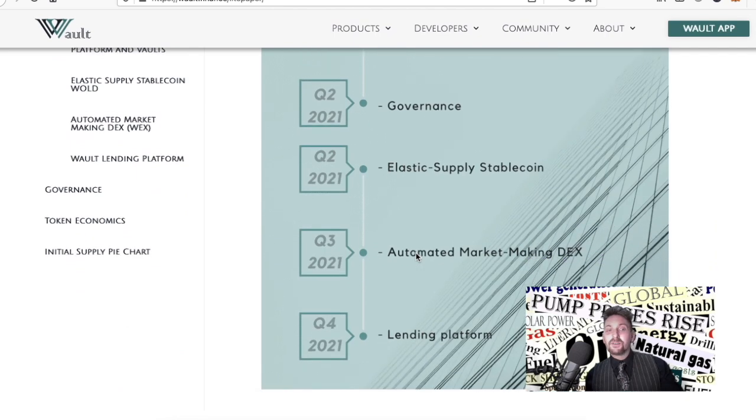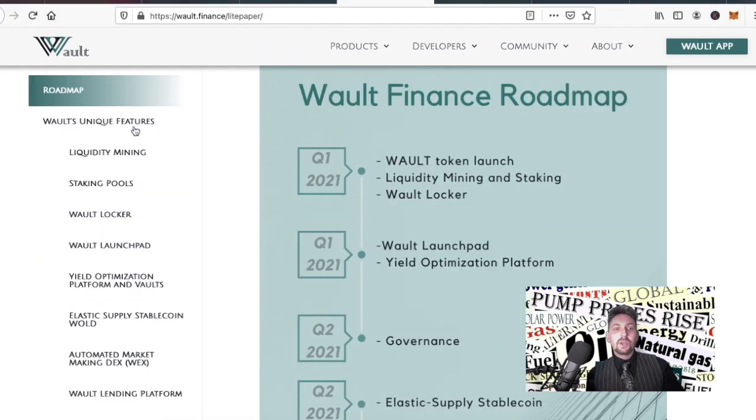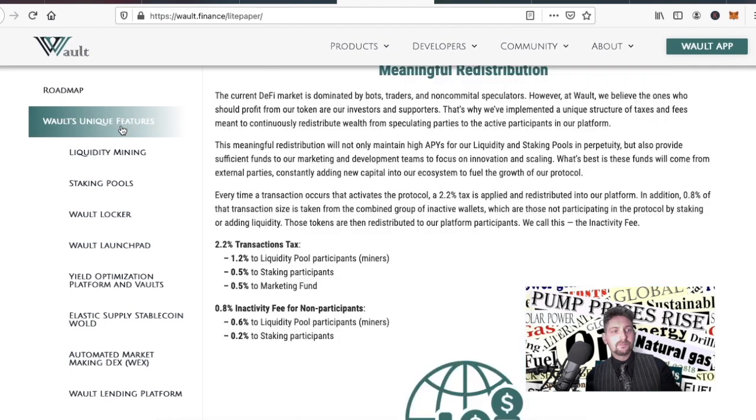Following this, they have governance, an elastic supply stablecoin. They're going to create a market-making DEX and a lending platform similar to Aave. So a simple, concise roadmap with some key developments happening in the near future.